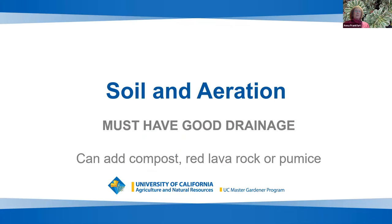Soil and aeration. We will be emphasizing drainage throughout the talk, as this is one of the most important aspects in growing and caring for succulents. To accomplish this, you can add compost and red lava rock or pumice to your soil.